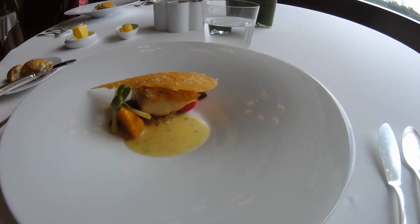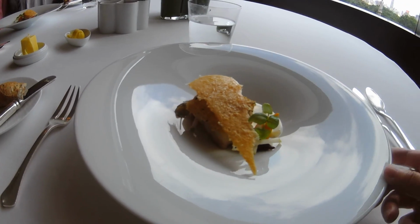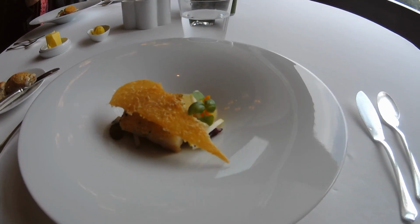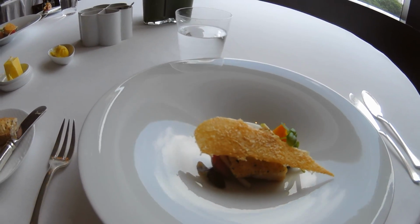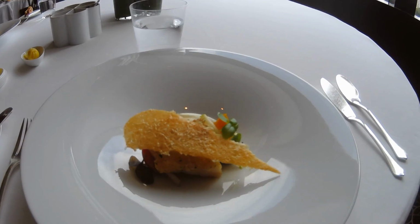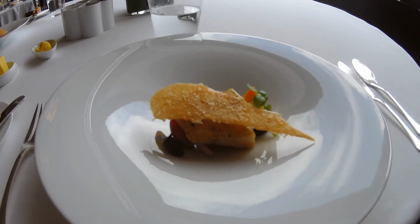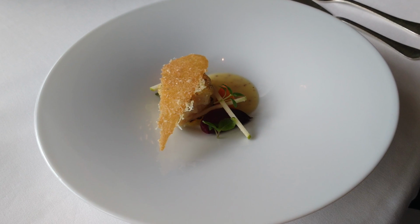For the third course, we have the sautéed fillet of Atlantic black bass. It's a pan-fried piece of bass. It sits on the bottom of the plate. On top, you have some Granny Smith apple fondant with ruby beets. Around the bottom, you have a whole grain mustard emulsion. On top, you have a crispy Parmesan cheese crisp. These are some close-ups of the dish.